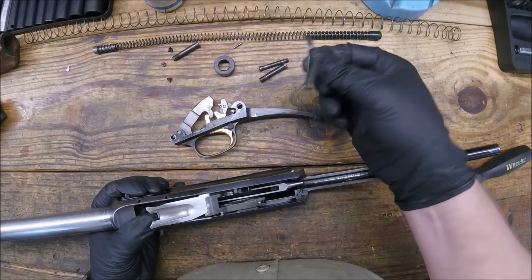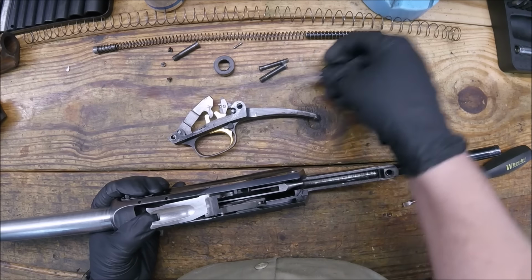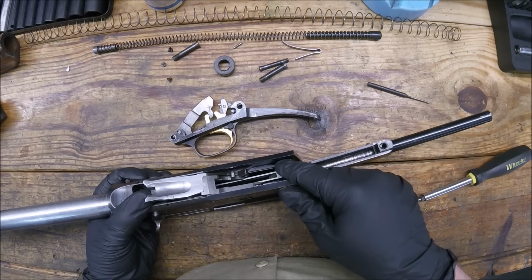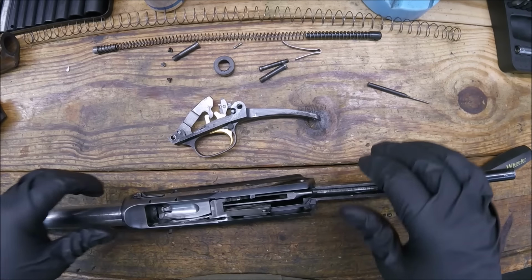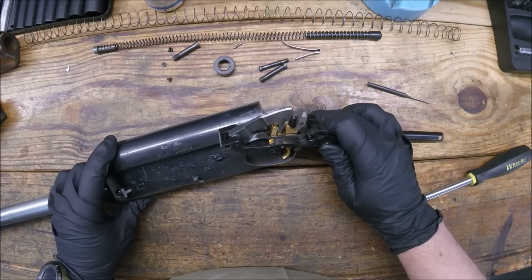But this little guy will likely fall out when you pull this out. There's nothing really retaining it. If it's in here inside the receiver, you'll have to reach in there and pull it out. It won't just fall out most of the time. This trigger group is pretty straightforward.